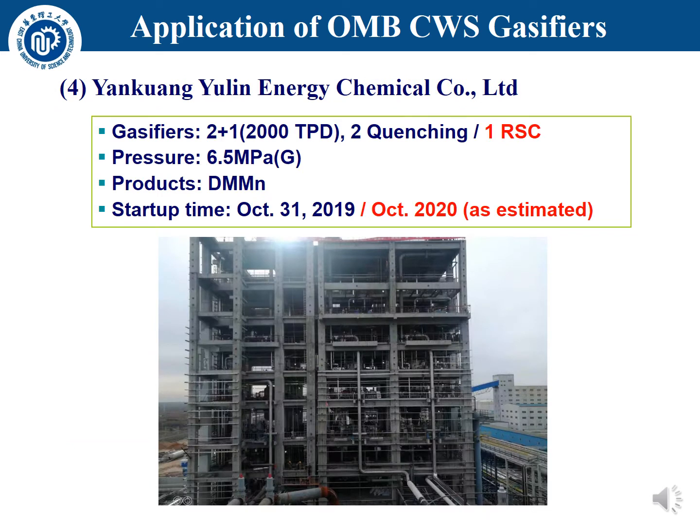The last project I want to share is Yankuang Yulin Energy Chemical Company. This project is very special because it adopts 3 gasifiers, with 1 radiant syngas cooler gasifier and 2 normal quenching OMB CWS slurry gasifiers, which are quite similar compared with the previous ones and were already started up. But this RSC gasifier will be started up in October this year.